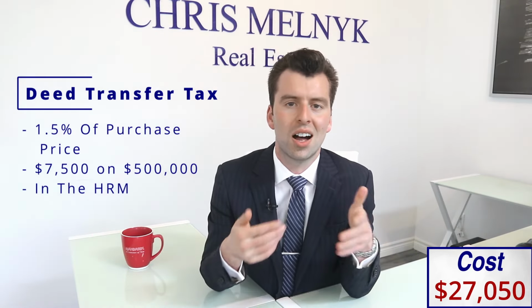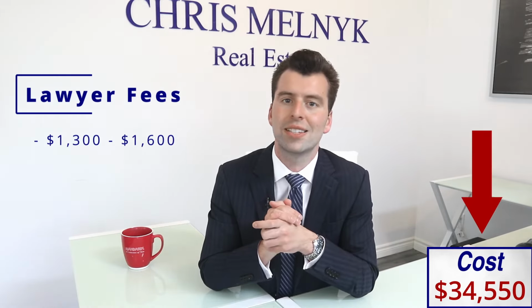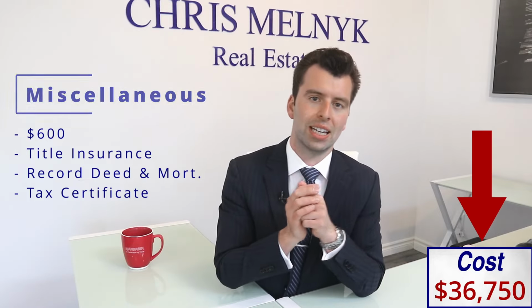These costs would include 1.5% of the purchase price for the transfer tax, which on $500,000 is $7,500, then about $1,300 to $1,600 for lawyer fees and disbursements, then about $600 for title insurance to record the deed and mortgage, and for the tax certificate.